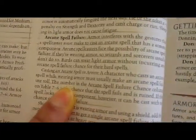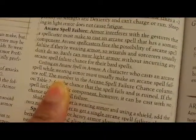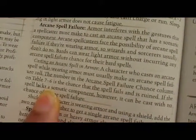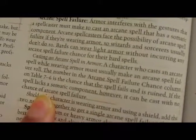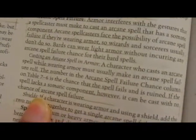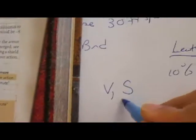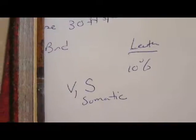A character who casts an arcane spell while wearing armor must usually make an arcane spell failure roll. The number in the arcane spell failure chance column on table 7.6 is the chance that the spell fails and is ruined. A spell that lacks a somatic component, however, can be cast with no chance of arcane spell failure. So that spell had a verbal component and a somatic component, so it is subject to a percentile roll.